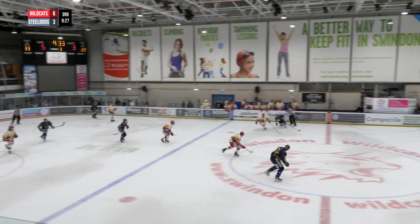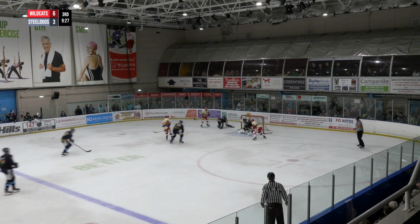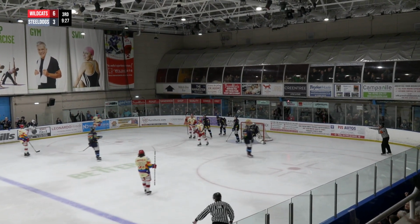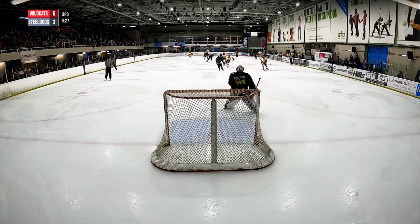It's that follow-up play that's killed the Wildcats last week against the Raiders. But you watch Cowley, I thought he was going to get a bit too cute. Comes back through into Tower and he puts that one away. 6-3. Wildcats creating a bit more runway right now, but you can see this play develop.